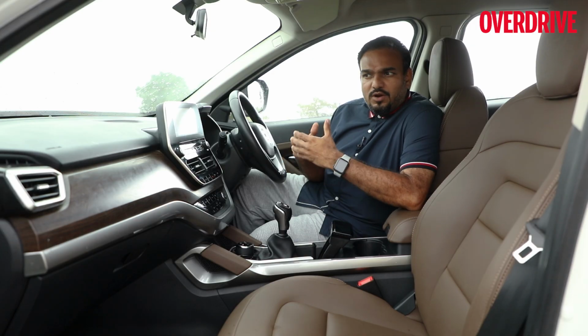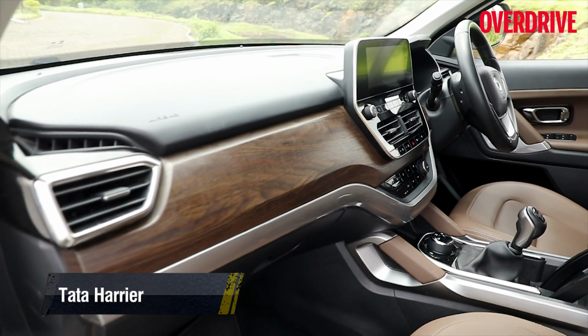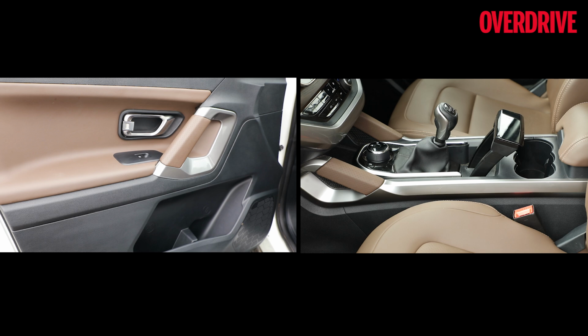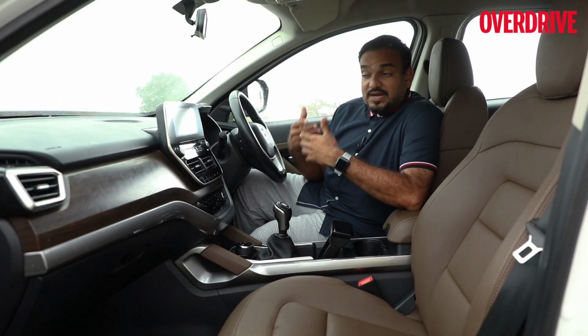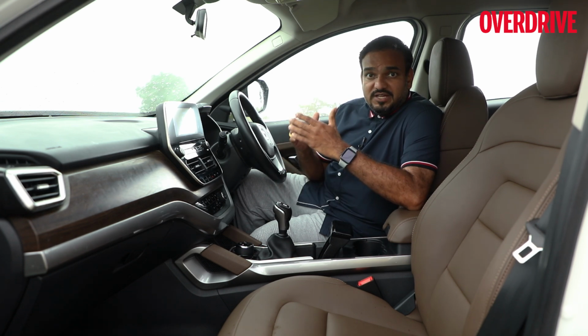If you have a thing for car cabins with wood panels, there's a chance that you might like this cabin better than the Hector. The overall fit and finish is quite good. There are soft touch materials on most of the common touch points, and that elevates the feel of the cabin. In fact, we've said this in the past and we'll repeat it again, this is easily one of the best cabins that we've experienced in a Tata car.